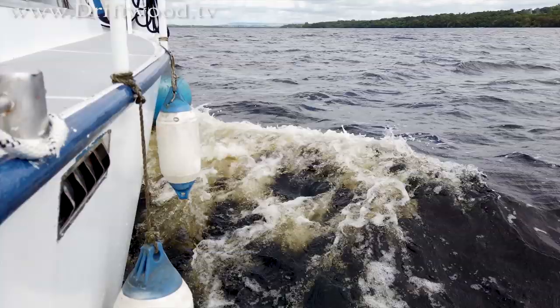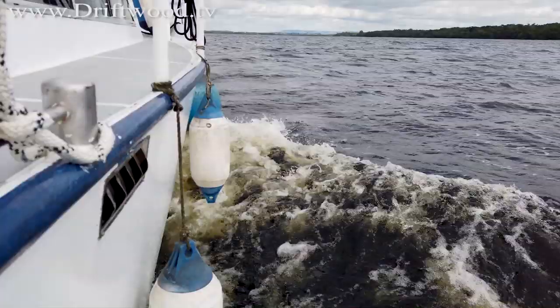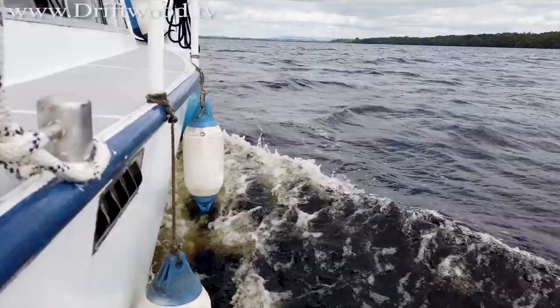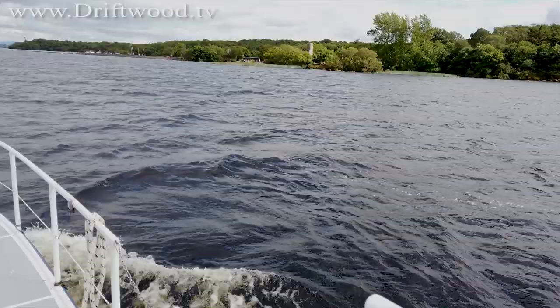So the lake crossing from Drummond across to Garrykennedy is about 20 minutes, and you can see it's calm enough today. You can actually see Garrykennedy if you stand at the entrance to the harbour of Drummond, on a good day. It's a lovely spot because you're kind of in the centre of the lake. I think you have everything close to hand.